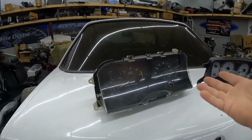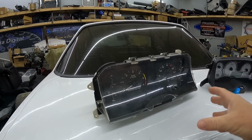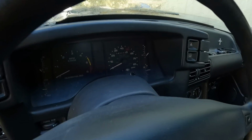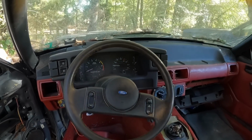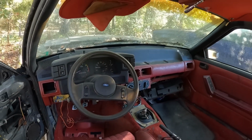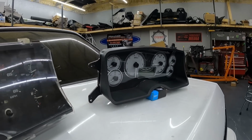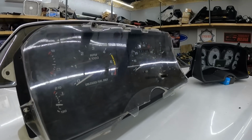And the reason, number 1, is the old clusters just weren't all that accurate. The tach was not accurate, and all of your indicators here, whether fuel, temperature, oil pressure, volts, all that, they're kind of dummy gauges. They don't give you a true accurate prediction of what's going on with your engine. So that's number 1, they weren't all that accurate from the factory.